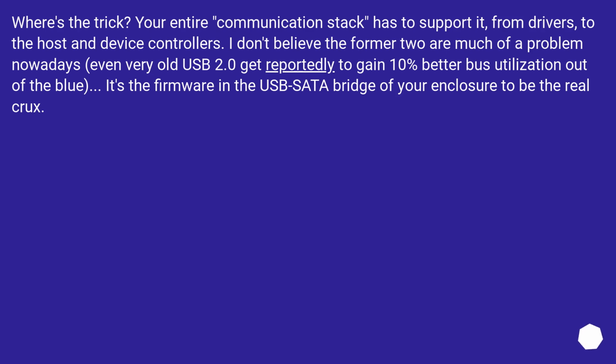Where's the trick? Your entire communication stack has to support it, from drivers, to the host and device controllers. I don't believe the former two are much of a problem nowadays. Even very old USB 2.0 ports reportedly gain 10% better bus utilization out of the blue. It's the firmware in the USB SATA bridge of your enclosure that is the real crux.